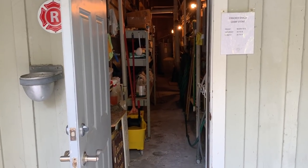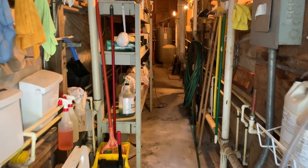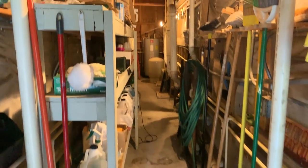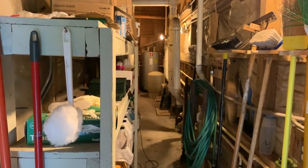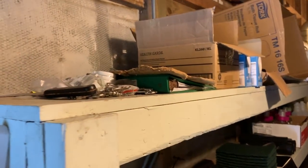Okay guys, here's my little hallway supply closet. I'll bring you in here and show you. You can see it goes all the way down. That's the water heater way in the back. And then right here is my little cleaning station.